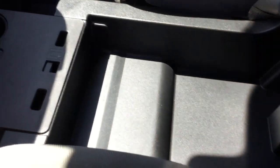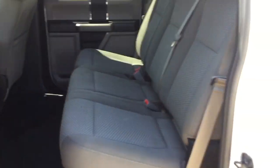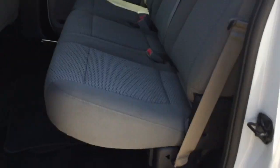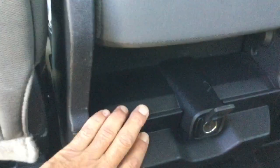A little extra storage here. Got you a little more extra storage down here underneath as well. It's kind of handy. Plug in there.